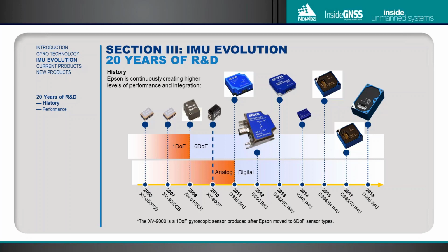I'm going to go into a little more depth there. Also at the tail end, you have the G450. I'll elaborate on that in coming slides. I think the key message here really is the entire industry is evolving so rapidly. The MEMS IMUs have leapt forward in performance they can achieve, the amount of power they draw, and of course, size and weight.